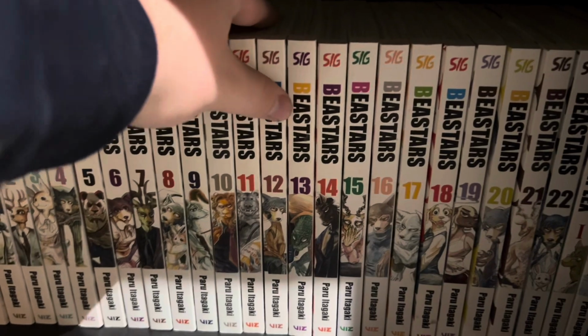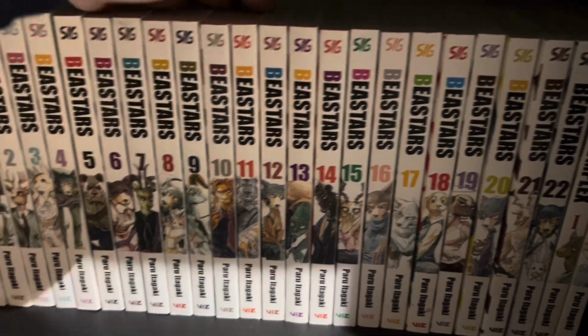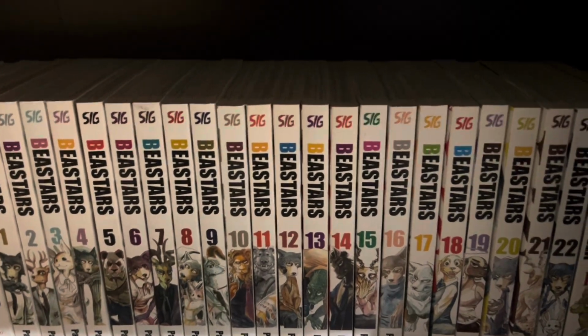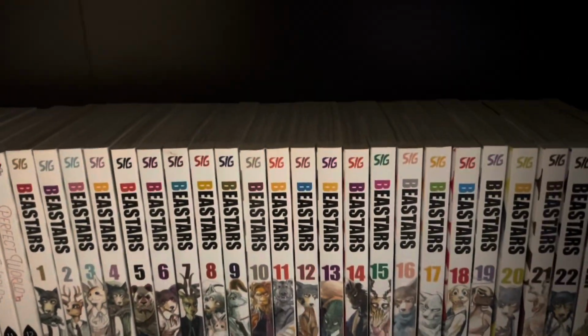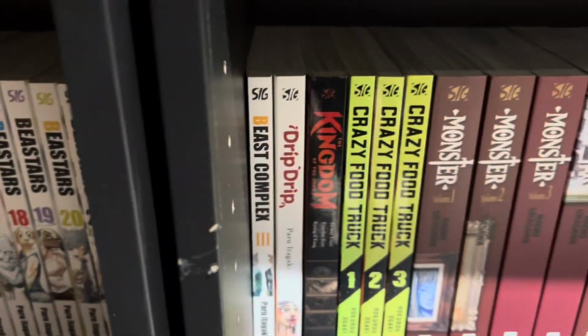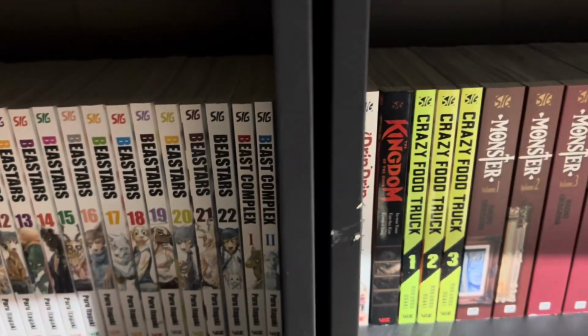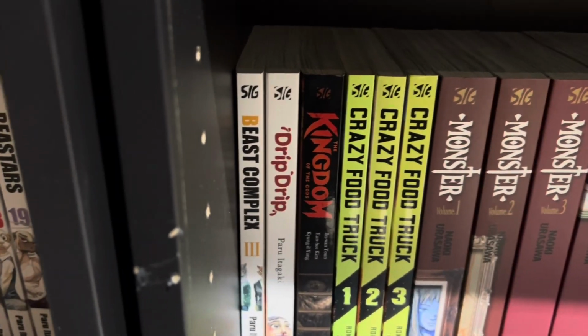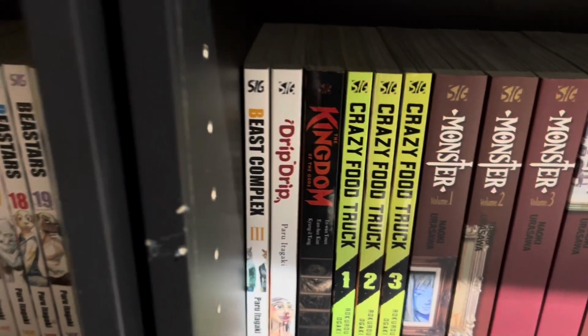It's also a crime drama too. Like, it's so hard to explain what this manga is even about. But it's about so many things, but it's also about nothing. Incredible, go read it. And then I have the spin-off, Beast Complex. It's fine. And then I got Drip Drip by the same author. Very good. I'm waiting for that Santa manga to come out though.